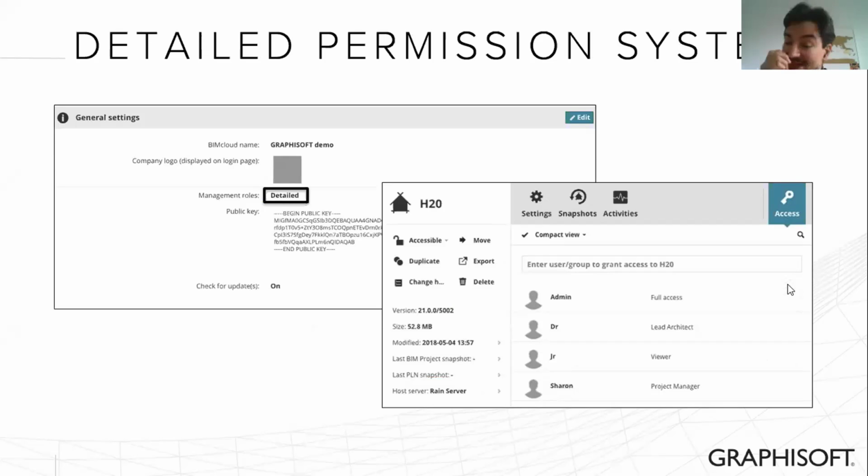In the Bimcloud Basic, we have a very high trust setup. Basically, most of the users can see everything. Or if you don't want users to see or access something, then it is only doable on a small scale because it needs a manual setup.